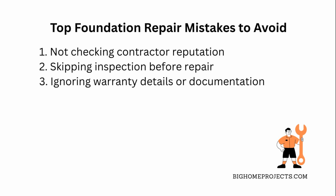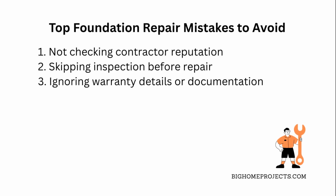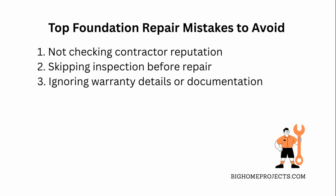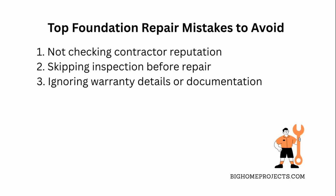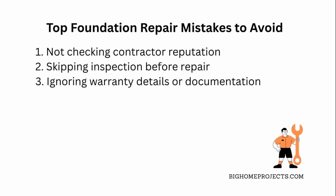Another common issue is skipping the inspection process before repair, so problems might get worse or be improperly fixed. Always insist on a thorough inspection and detailed report. The third mistake is ignoring warranty details or not getting them in writing, which leaves homeowners stuck if issues come back. To fix this, read all warranty terms carefully and make sure every promise is documented on paper.